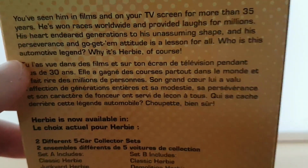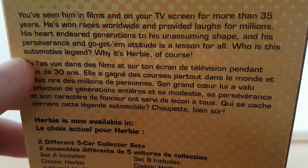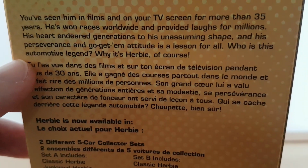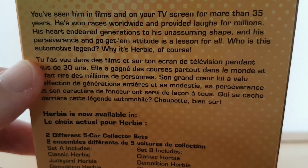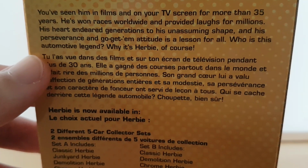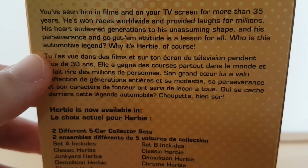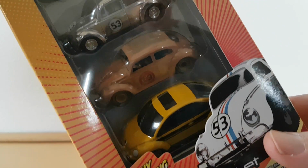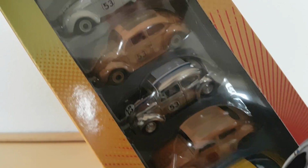There you have some info. If you want, you can freeze that and read that. Also in French, I think. Yes, it's in French. So, these are the cars. The yellow bug, the modern one. And let's have a closer look.